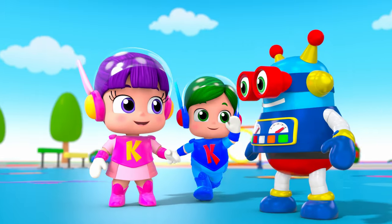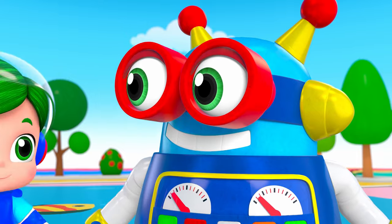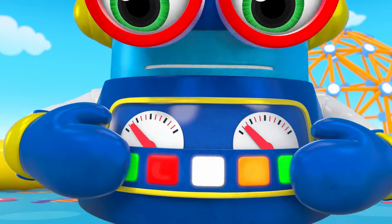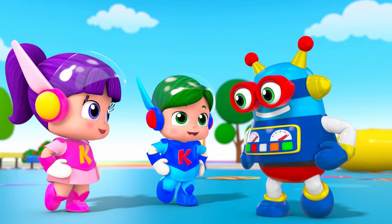Clap, clap. If you're happy and you know it, hop around. Hop, hop. If you're happy and you know it, hop around. Hop, hop. If you're happy and you know it and you really want to show it. If you're happy and you know it, hop around. Hop, hop.